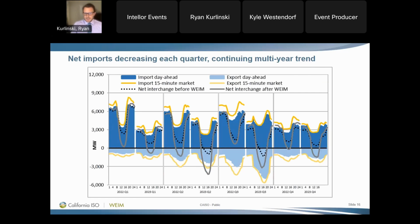All right, so this is a busy graph here. This shows imports and exports into and out of the CAISO area. The dark blue bars and dark yellow line on the positive side are imports into the CAISO balancing area over the intertie constraints. On the negative side of the axis, we see the light blue and light yellow lines. Those are exports out of the CAISO balancing area. For the sake of focusing discussion, let's focus on the dotted black line. That is the net imports into the CAISO balancing area for each hour. Again, that's netting the imports in minus the exports out of CAISO.